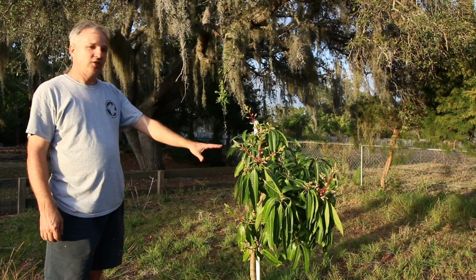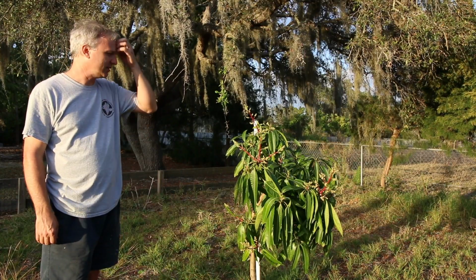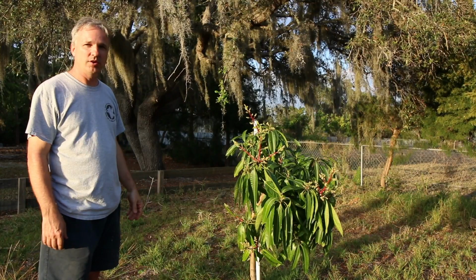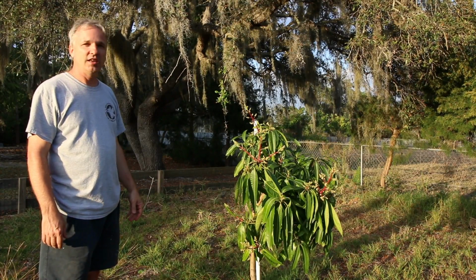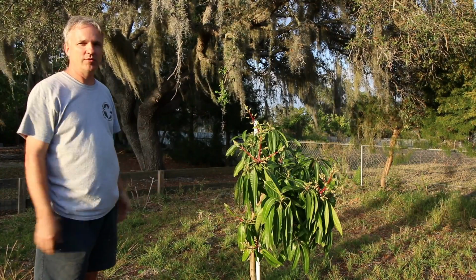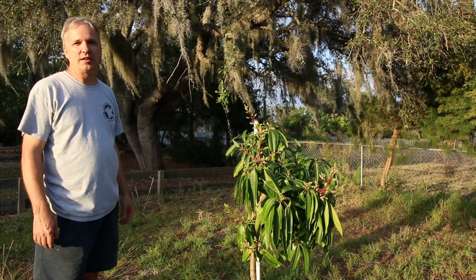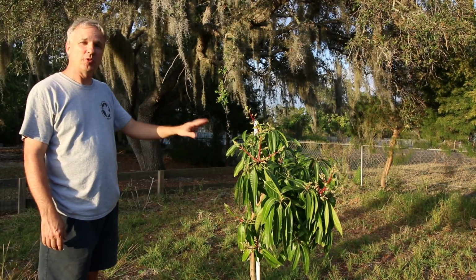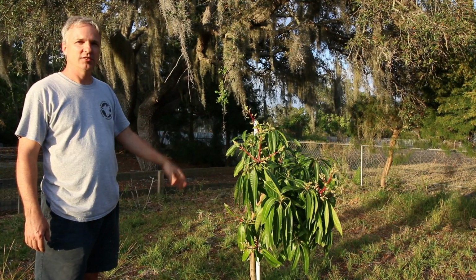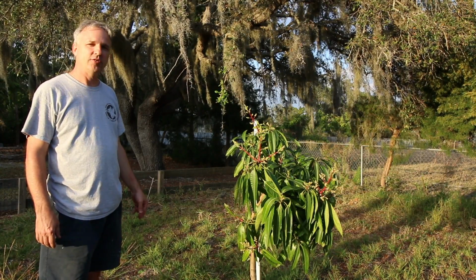You can actually grow this thing its entire life in a large pot. So if you live in an area that's not frost free, you can get yourself a nice 50-gallon pot and put it on wheels and wheel this thing into the garage when it gets too cold. You can trim it down to fit whatever space you need. So this is a mango that pretty much anybody can grow. Even if you didn't live in Florida, you lived up in Georgia or North Carolina, and you're willing to go through the trouble of bringing it in and outside when it gets cold, you can have your own fresh mangoes.